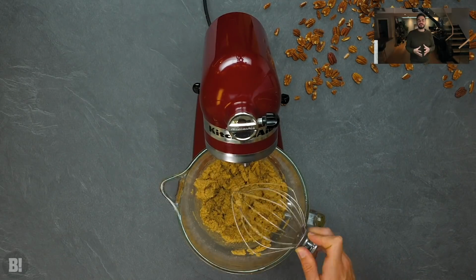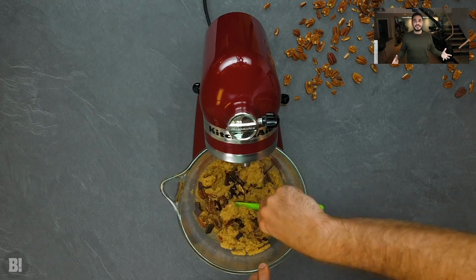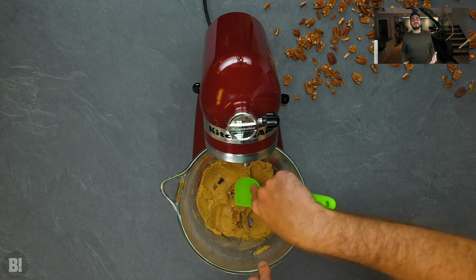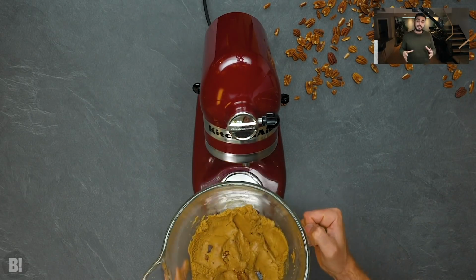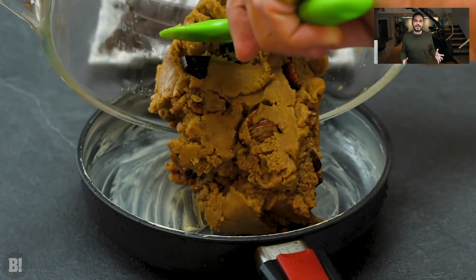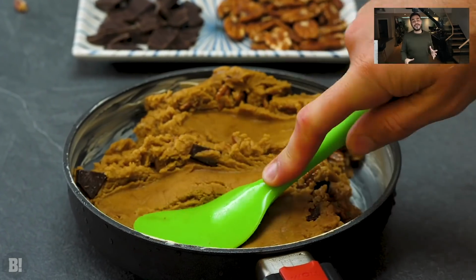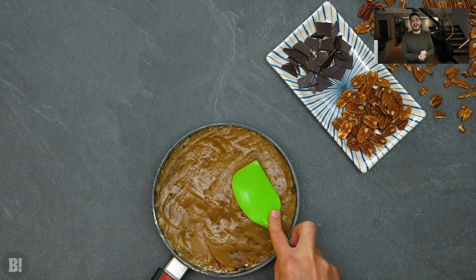We're gonna stir through some dark chocolate chunks and some pecans as well. Obviously don't whisk them because they'll break. But that batter now is ready to pop into a big frying pan. Go for something that's about 14 inches if you can, and really press it down and flatten the top before decorating with chocolate chips and pecans.